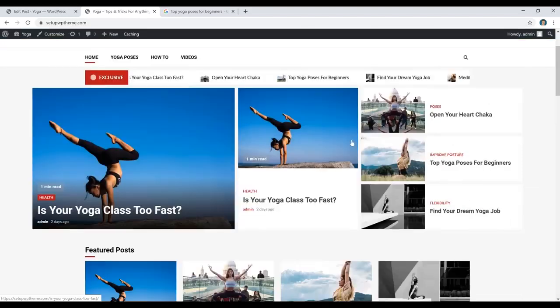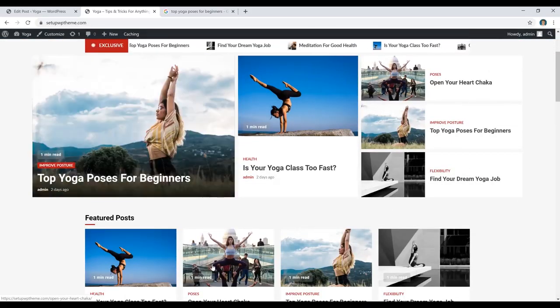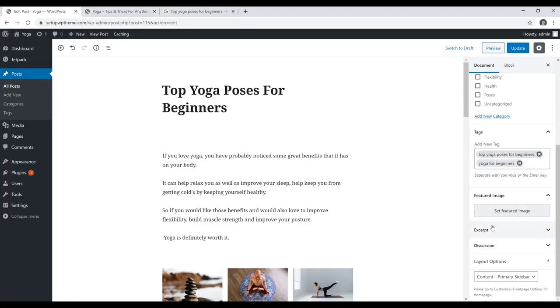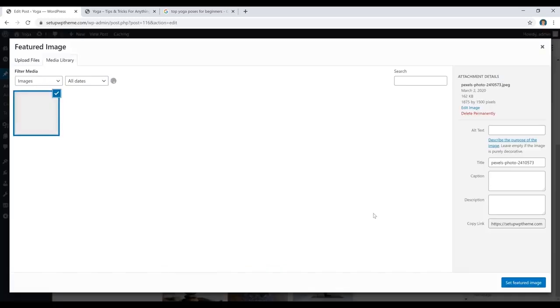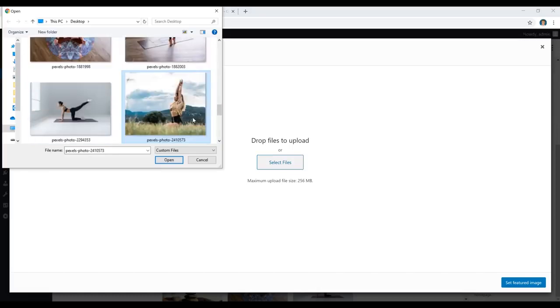And also all these images right here for the post, these are your featured images. So these are going to be the images that show up on your website right here. And to do that, all you're going to need to do is, I'm just going to remove this real quick. You're just going to click on Set Featured Image. Then you're going to go over here to Upload Files. And then click on Select Files. Then once you find the image you want, just like uploading a photo to your post, you just select it.